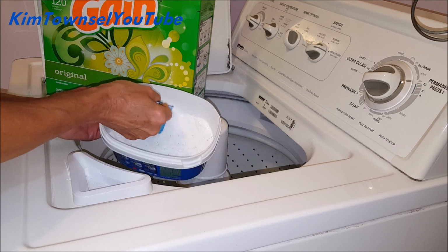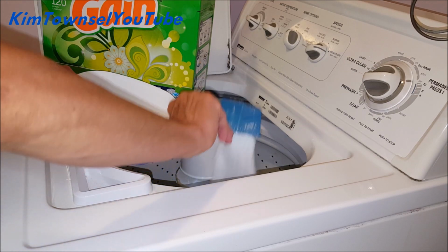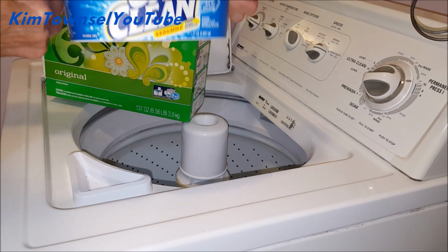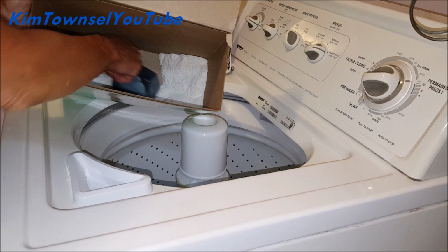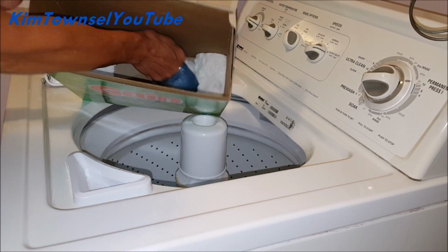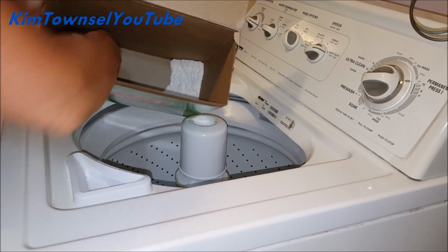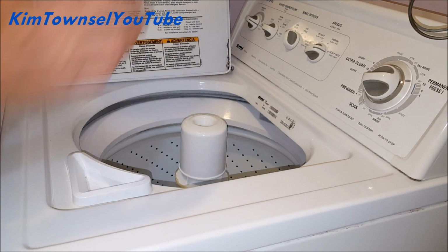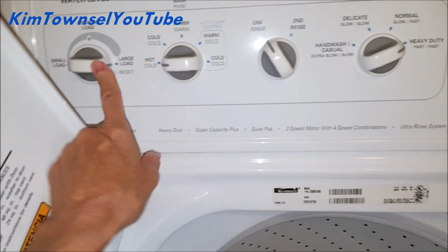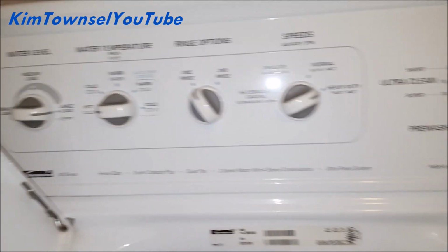because I really want to see if this is going to help brighten those towels. So 3 scoops of the OxiClean. And I normally use 2 scoops of any type of detergent that I'm using, just because this is a large washer and we have hard water. Going to be a large load, putting it on hot, cold rinse, and heavy duty.